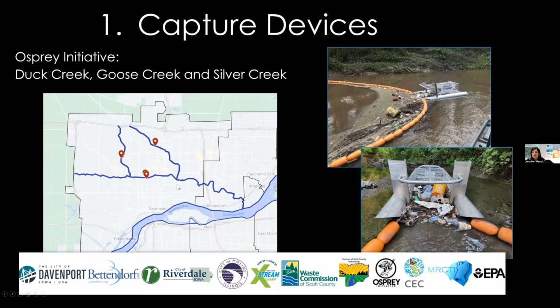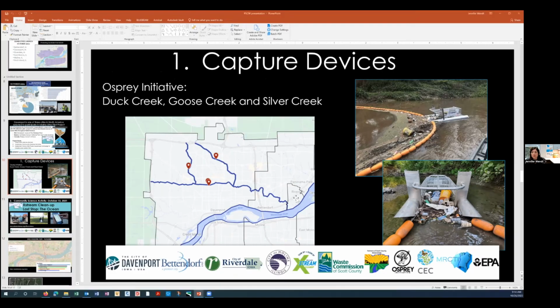Just to let you know, they've picked three places in the world where they put these capture devices in. One of them is in Canada, one of them is in Mexico, and the other area is the Quad Cities here in Davenport. So this is really exciting for you all, and you all have a really great team. I'm going to show one more slide.